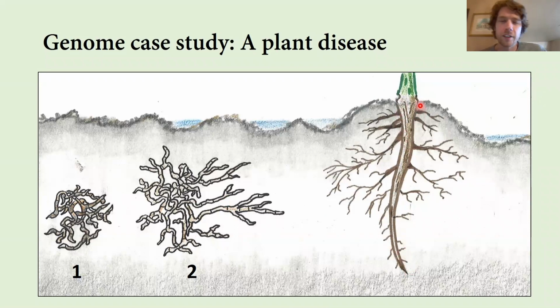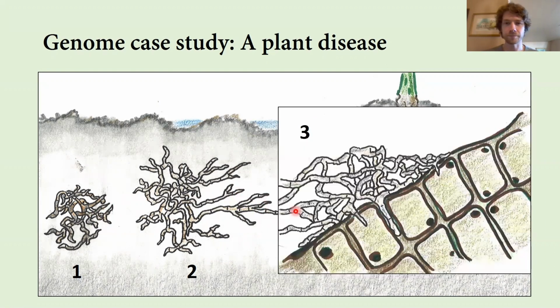But during the summertime, we have some fungal and bacterial root diseases. In this case, it's fungal that infect the roots of the plant, especially when it's warm and wet. And when those conditions meet, so if a farmer overwaters their field in the middle of summer, this can happen. It activates the fungus to start growing its hyphae toward the root. It can sense it and move towards it.